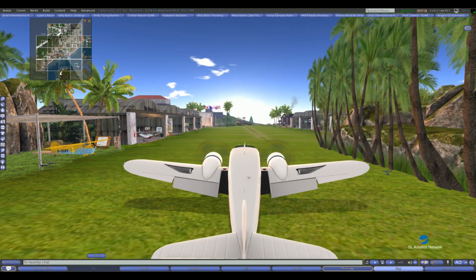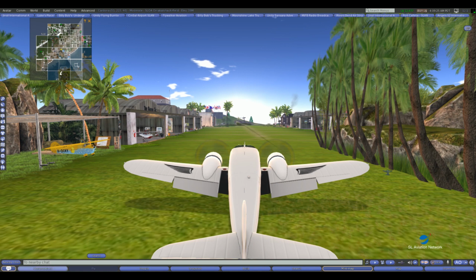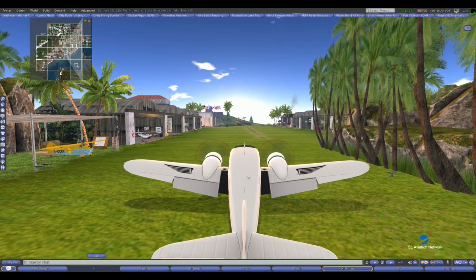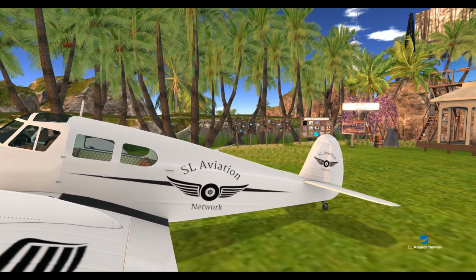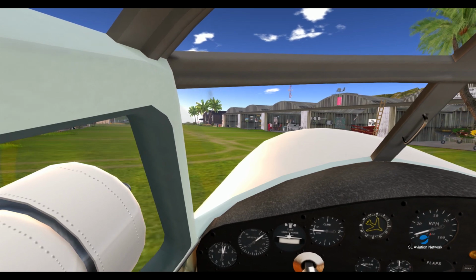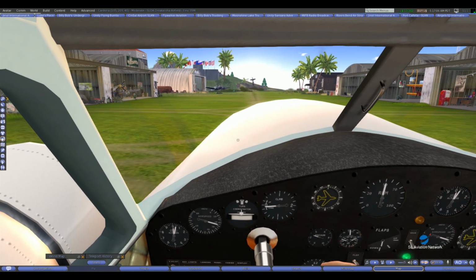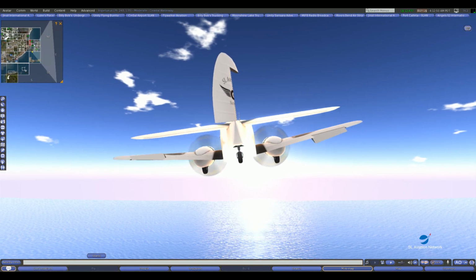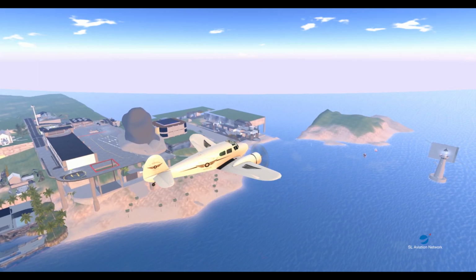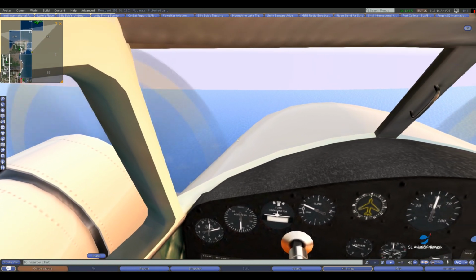Thanks a lot, Bob. Now let's prepare for takeoff. We're heading for Fiji Island's airport. I'll have Bob give us a scoop on SLFI as soon as we get to cruising altitude. Let's get moving. Okay, Bob, run the info on Fiji Island Airport. Over.